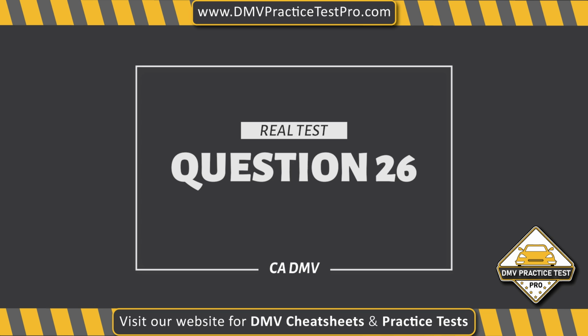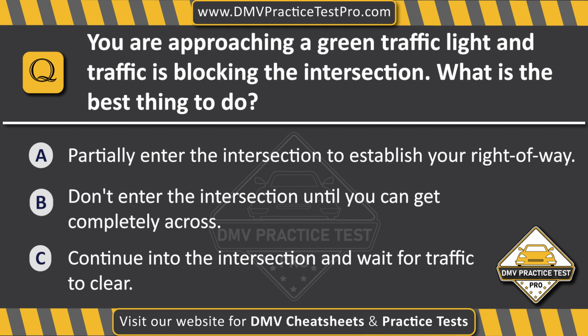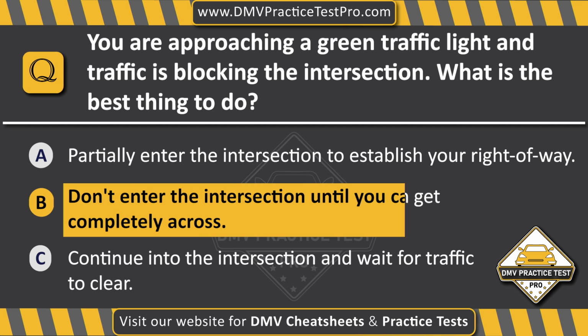Question 26. You are approaching a green traffic light, and traffic is blocking the intersection. What is the best thing to do? Option A, partially enter the intersection to establish your right-of-way. Option B, don't enter the intersection until you can get completely across. Option C, continue into the intersection and wait for traffic to clear. The correct answer is option B, don't enter the intersection until you can get completely across.